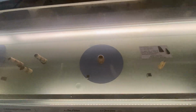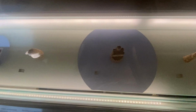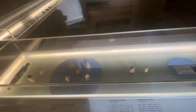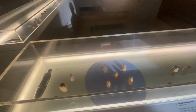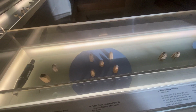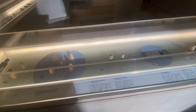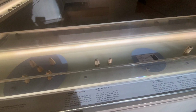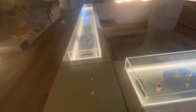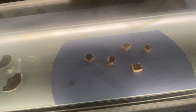So there were archaeologists from Oxford who came here, and they dug up all these old findings. Really amazing. Look, they're all old chess pieces, and they are carved out of deer antlers. And over here we've got old dice.